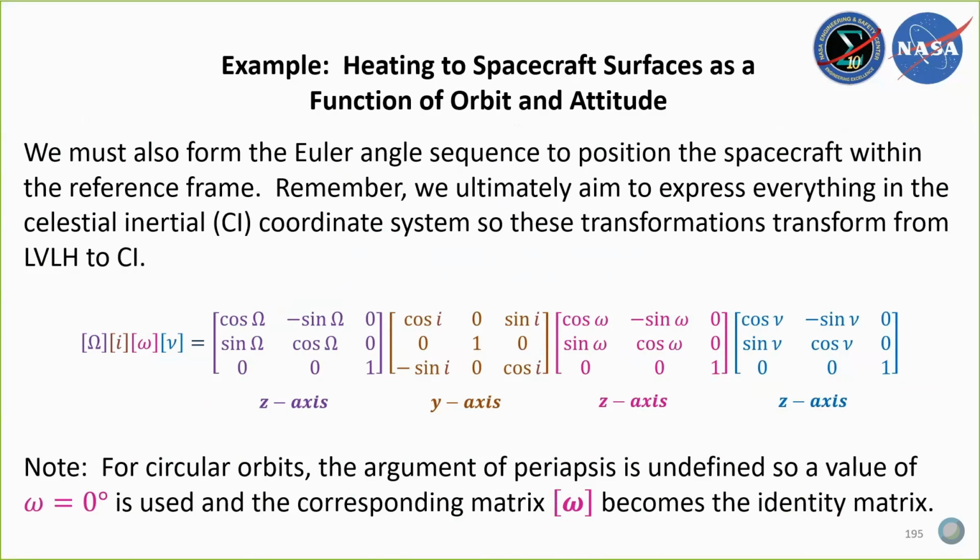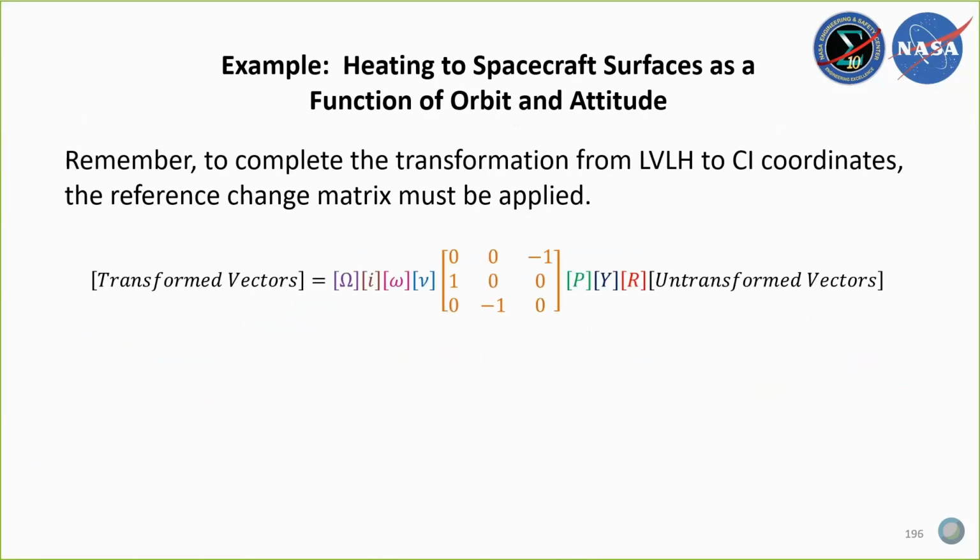We also have to transform the Euler sequence to position the spacecraft within the reference frame. So you remember that large stack up of transformations from the LVLH reference frame. I need to transform right ascension, inclination, argument of para-apsis, and true anomaly. As I mentioned, for a circular orbit, the argument of para-apsis is undefined, so we put in a value of 0. That becomes the identity matrix as well. So we put in these other parameters.